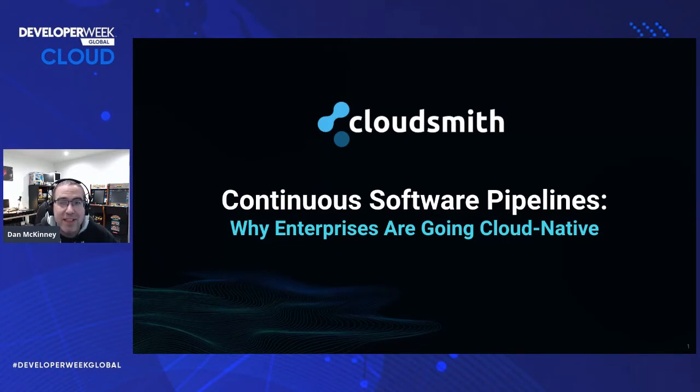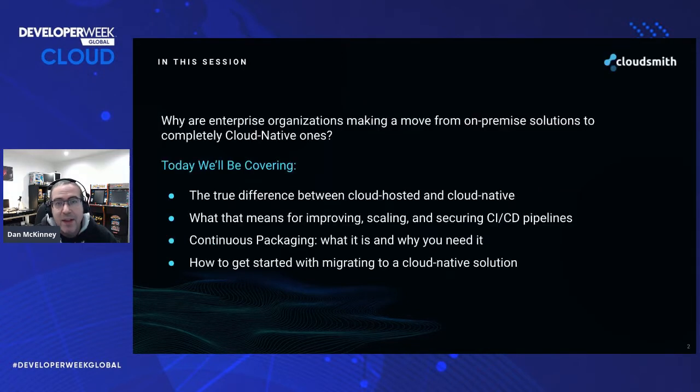Continuous software pipelines. Why enterprises are going cloud native. So in this session, we will discuss why enterprises are moving from on-premise and cloud-hosted solutions to completely cloud-native solutions for continuous software pipelines. We'll discuss what is cloud-hosted versus cloud-native. What are the real differences? And how does that impact improving and scaling and securing software development and deployment pipelines?